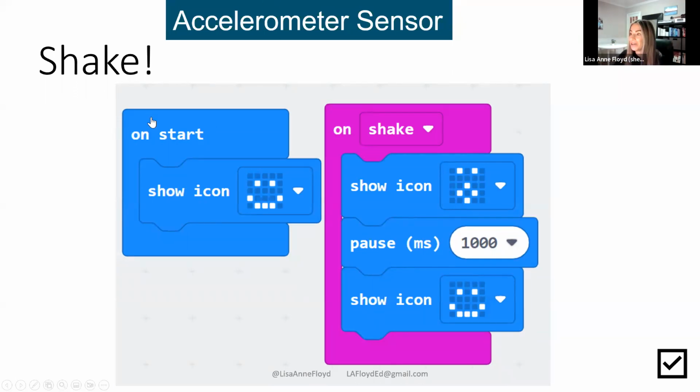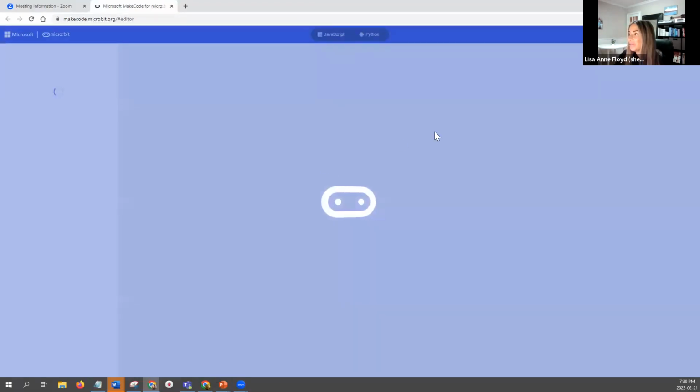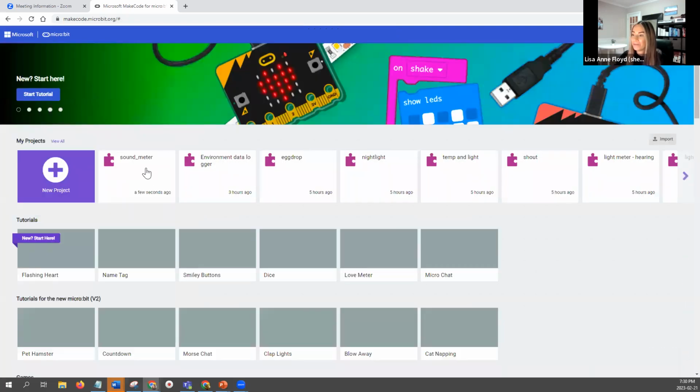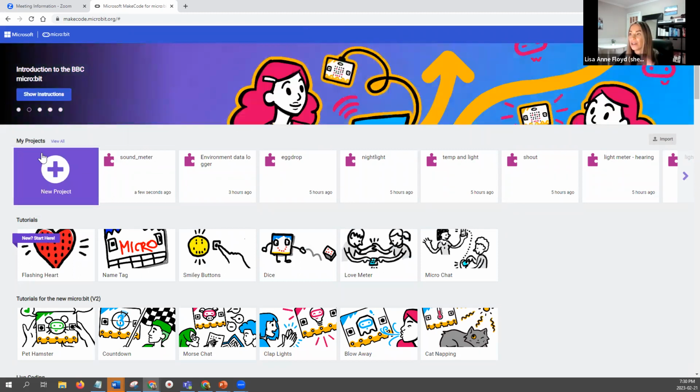So I'm going to code live to demonstrate this with you. So you're probably on this page. When you come to makecode.com, you actually have to click on the microbit first, and then you can click on new project. So click on the microbit and then click on new project.